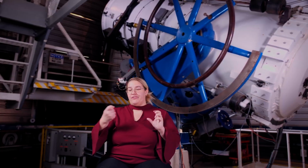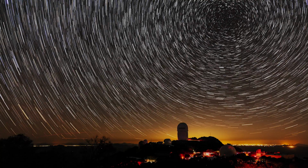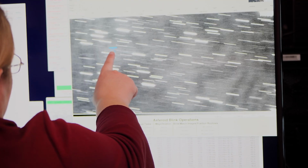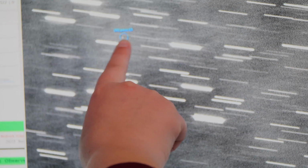Every time I find that moving asteroid, I'm excited by it, because it means you found a thing in space that is moving. It's right there on my image. I can see it. So right there is our object, and it's moving. The first image is in the star, so we can't measure that. But the second and third images are right there, so we can actually measure those.